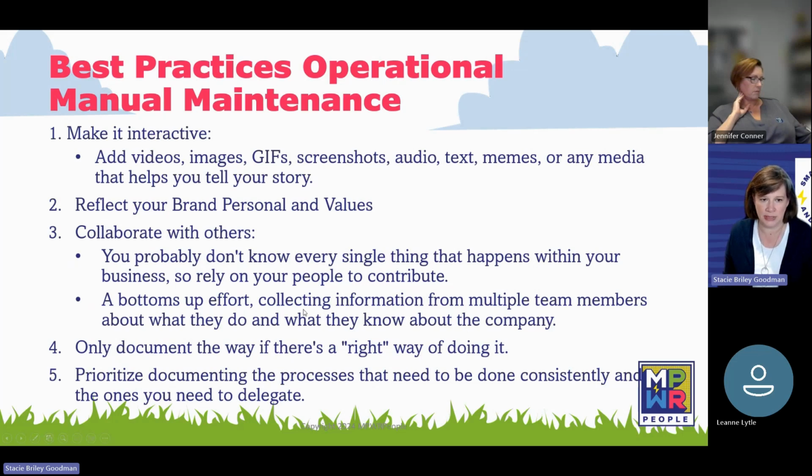We talked about collaboration earlier. There's a lot of things that as a small business owner, you're just trying to keep up with what's going on, and you may not even realize that somebody made a process improvement in one of your groups, which is great, particularly if you've implemented a continual process improvement culture. But you need to rely on other people to contribute to that information, because you can't keep up with everything if you own it all by yourself.